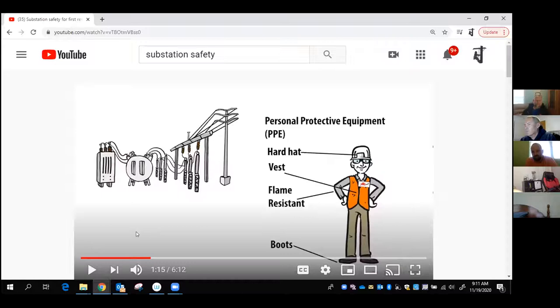Make sure you follow your company's procedures entering the substation, just like we talked about yesterday, because there are low-hanging wires in there. It's not as high as what's out in the field. There's some very explosive equipment in there that could become re-energized and short out.